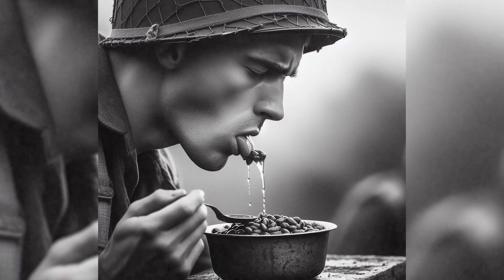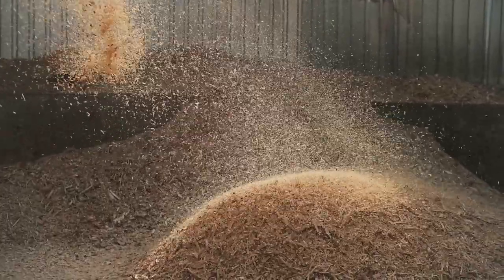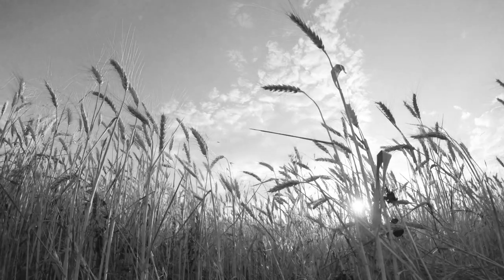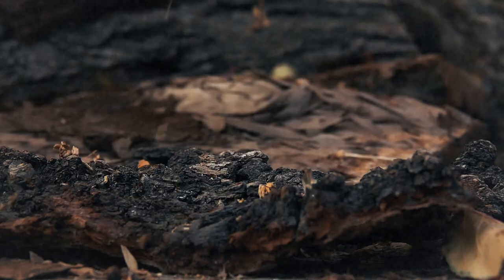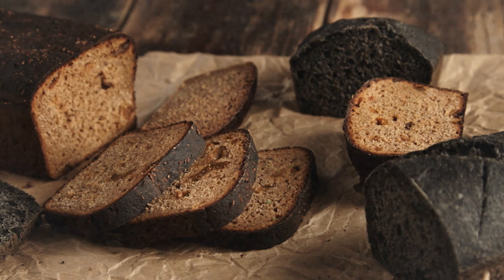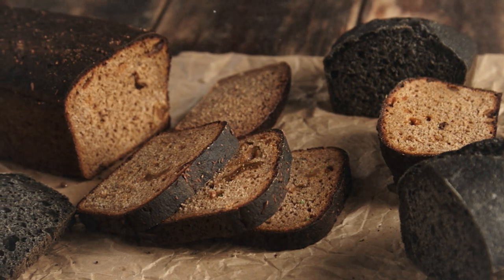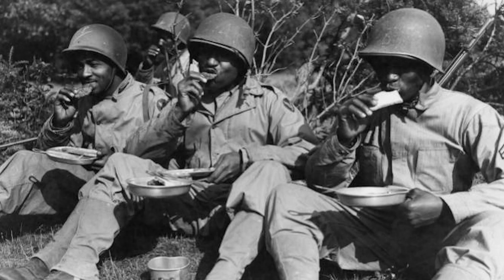the name stuck. You might think sawdust here means some kind of food, but it's not. It's just plain old sawdust. In England and Germany during World War II, they didn't have a lot of wheat, so they mixed what they had with sawdust. Some recipes even called it tree flour. One German recipe for black bread had rye grains, sliced beets, sawdust, and minced leaves and straw. Sounds pretty strange, right? But when you're in a war, you eat what you can to survive.